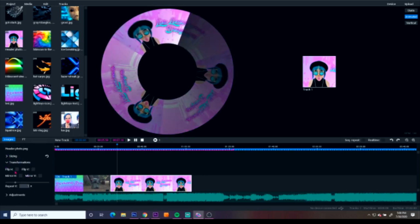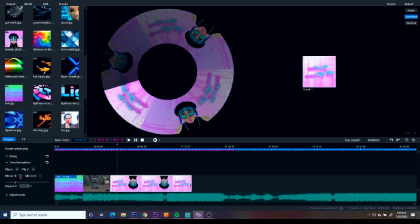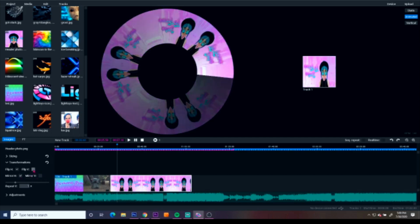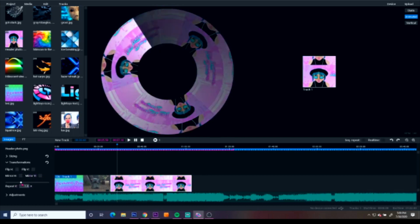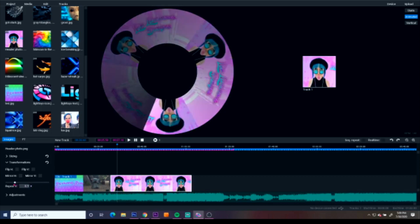Now here under transformations, you can flip it horizontally, you can flip it vertically, you can mirror it on the horizontal axis or the vertical axis. And then you can also make it repeat. And you have this tunnel effect. Ooh, exciting. Ooh, tripping out.